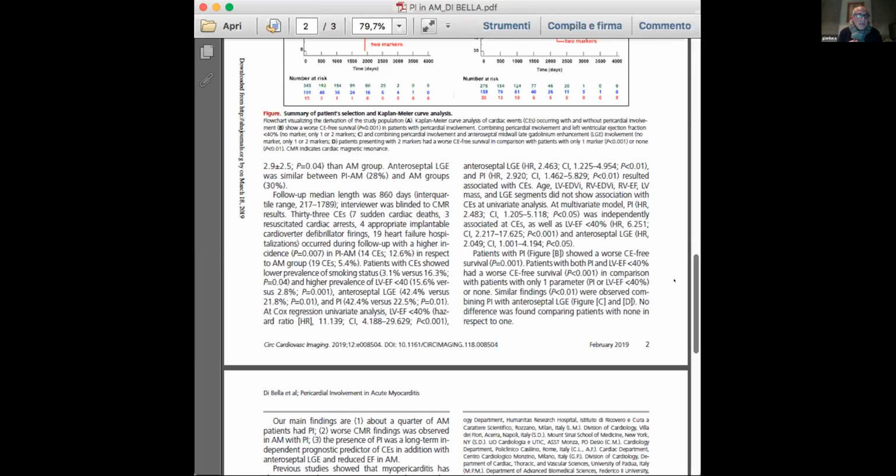On the other hand, there is the possibility that pericardial involvement in the context of acute myocarditis represents a more complex disease with more extensive damage, not only in the left ventricle. In fact, we observe a large number of segments with late gadolinium enhancement in patients with acute myocarditis, but also a diffuse involvement of the myocardium, also in the areas without late gadolinium enhancement. And I think that other technology, for example, T1 or T2 mapping, can help us to resolve this question.